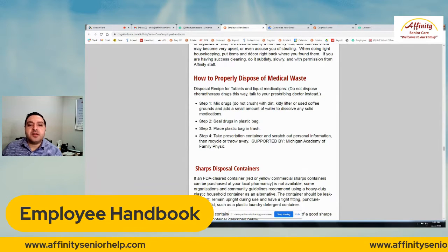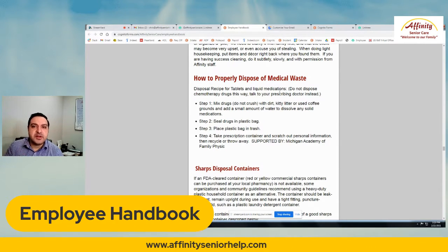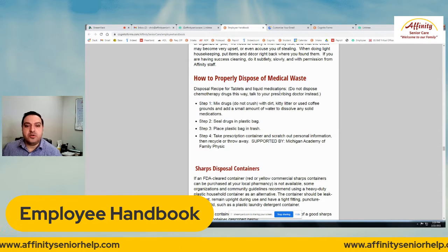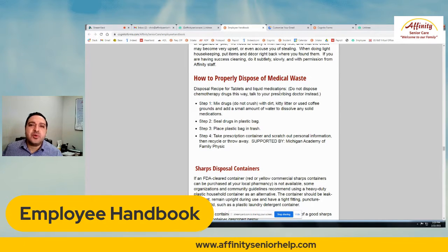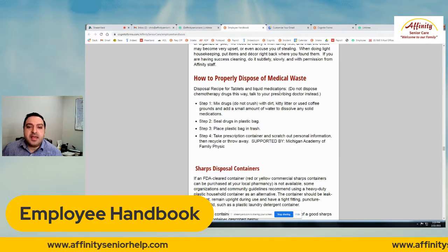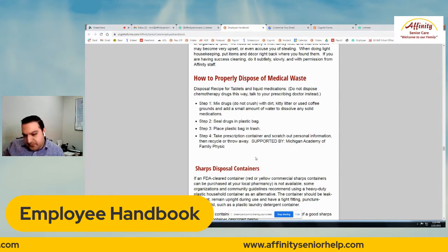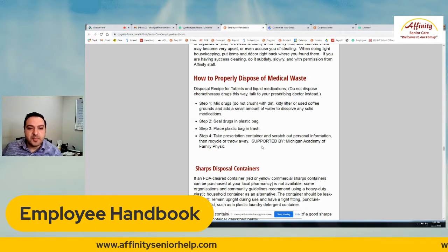Medical waste disposal. For example, if you're giving insulin and you prick the finger, where do you put the actual pen or the sharps? You're going to concentrate on throwing it in a separate piece of garbage, not the one that you're going to use in the kitchen. So concentrate on that. You put it in typically a carton, cutting the very top enough to be able to fit the sharp item in.